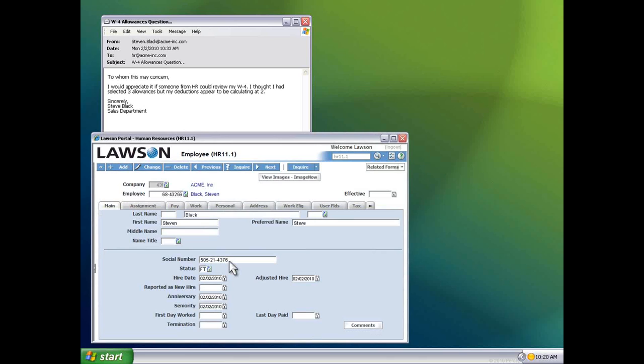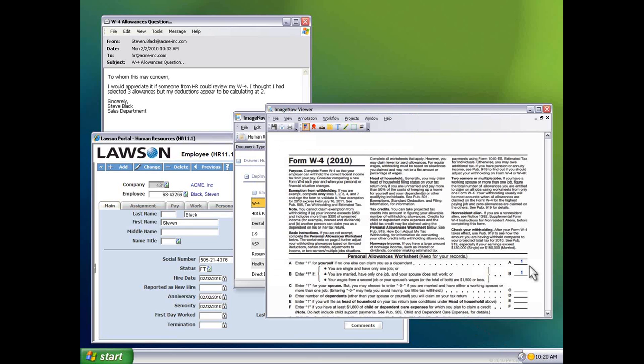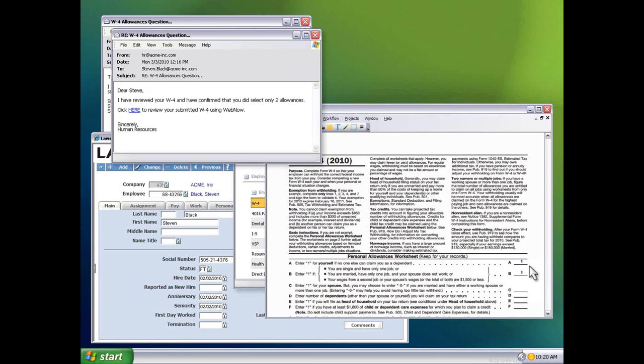Now that I'm on Stephen Black's record, I'm able to use one click of the ImageNow icon to retrieve all the documents that I have for Stephen within our system, within his file. By double-clicking on that W-4, I can visually verify the number of deductions that Stephen chose on his most recent W-4 and answer his question immediately, whether that be through email while we're still on the phone together or whether that be face-to-face.